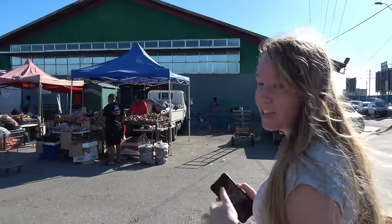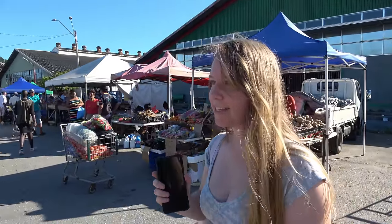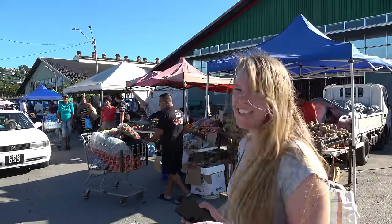The citrus has only just come in this time of year. Earlier in the year when we first got here, it was a lot of mangoes, which were really good. But now it's oranges, grapefruit, and lemons, a lot of those. So it's a nice change.